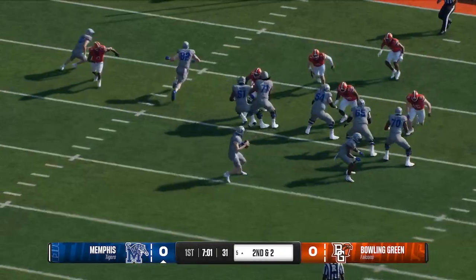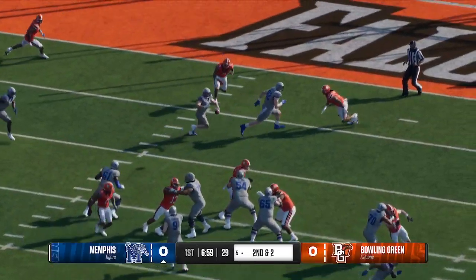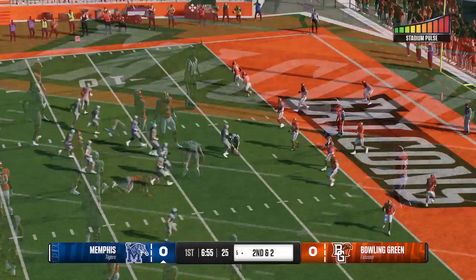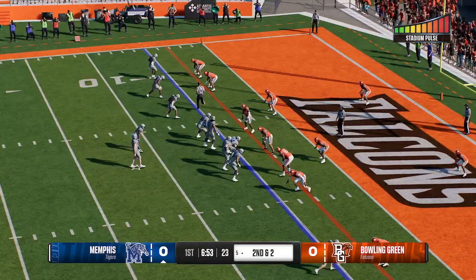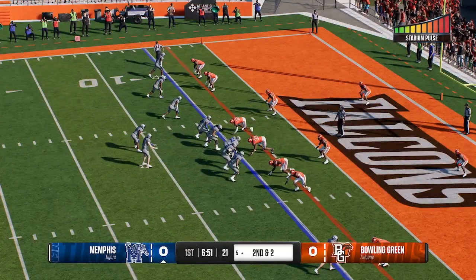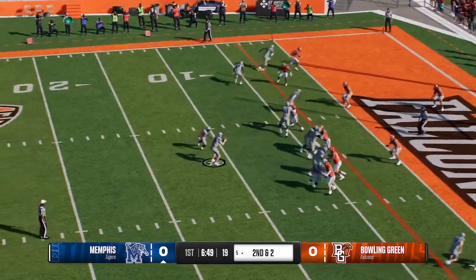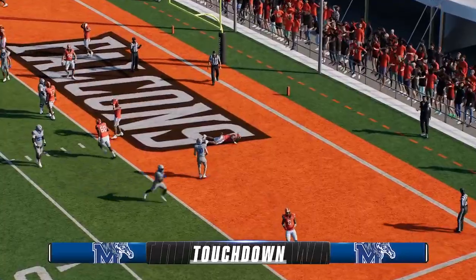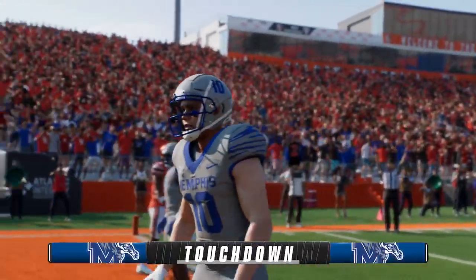Really nice job by the quarterback, dropping back, understanding. He knew his wide receiver was going to drag across the middle of the field. Good timing, waiting for him to come open, hitting him with the strike. Going to work in the red zone. They can't pick up the first down without getting it into the end zone. Touchdown, Memphis! Then they strike first.